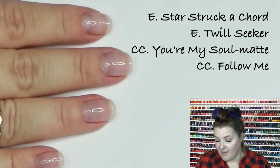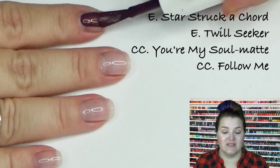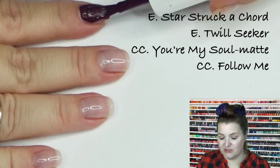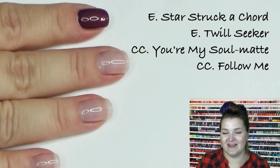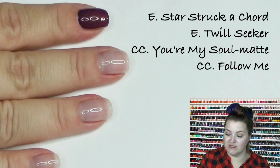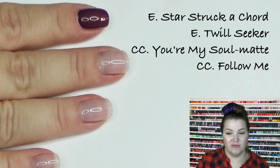So this first one, maybe my favorite polish, one of my favorite purples of all time, is this one I'm gonna talk about right now. This is Essie Starstruck Accord. Now of course we're not including indie polish, so that doesn't count. I have a lot of favorite indies that I could share with you in the purple ranges, but from a mainstream brand, this polish is so beautiful. It has this gorgeous bronzy gold, almost a little bit green on the edge, shimmer going all throughout.